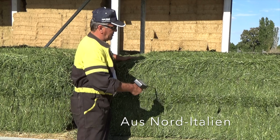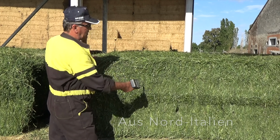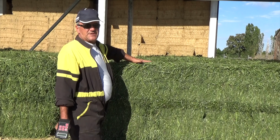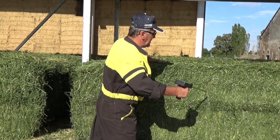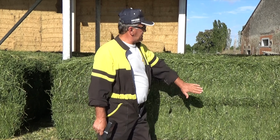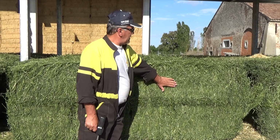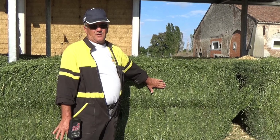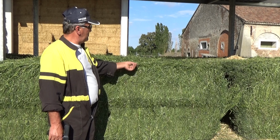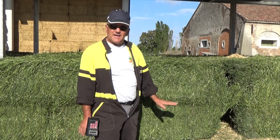molto verde, questo ne possiamo dedurre dal colore. Partenza di umidità un 65% di umidità. Abbiamo un ballone che è molto consistente nonostante l'essiccazione. È un settimo taglio, quindi un prodotto molto sottile, molto soggetto anche ad impaccatura.